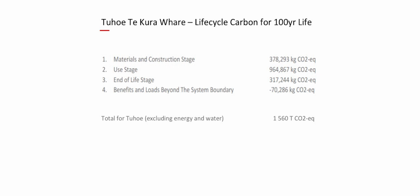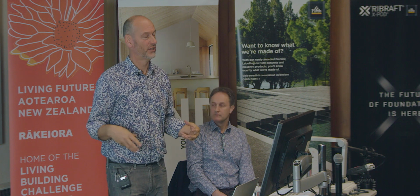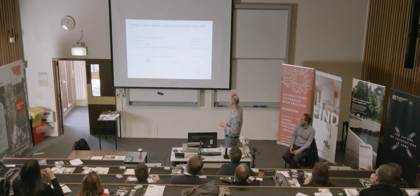That's 300,000 kilos. And then there's a little bit of benefit. Because it's been designed to eliminate waste at the end of its life, the major elements can be reused and repurposed for a new building. You get a little bit of a credit at the end. So total for the Tūhoe building, 1.5 tonnes of CO2.